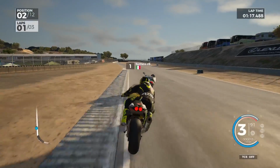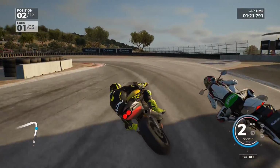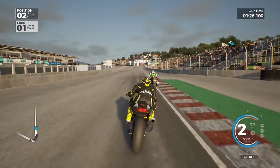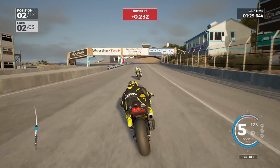And he's managed to get back past. Oh, it looks like we've got a bit of a battle here. Good. I like a battle. Maybe that'll push me a little bit harder to get a faster time. Nice and tight. Oh, almost lost the back end there. That was close. And over the finish line.